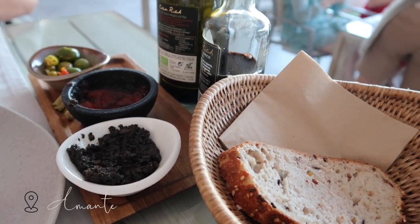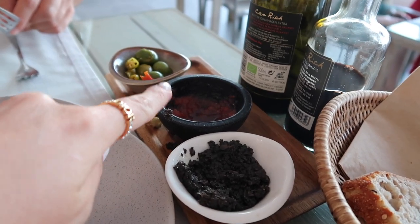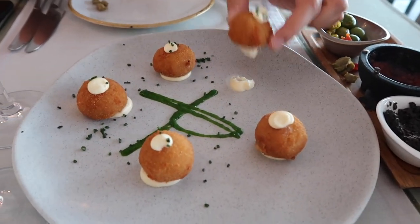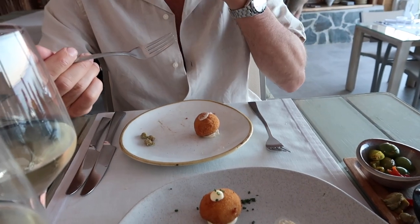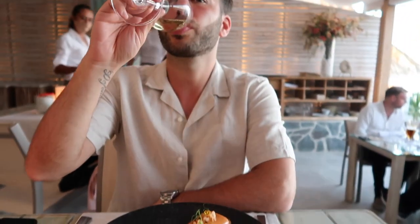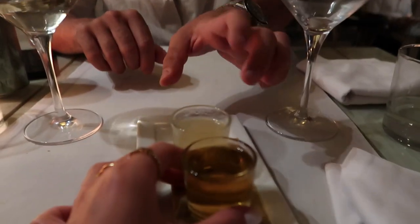Telling me you're in Spain with bread and olive oil. I love the olive tapenade and the tomato salsa. We've just gone for the croquetas, although I hate mayonnaise, so Chris has to sit and wipe it all off for me. Bless him. I hate it, don't I? This is literally his duty every time we go out. Yeah. So I've gone for the pasta, and what did you go for? Cannelloni. It's fish with like lobster tartare or something, right? Looks good. Looks great.